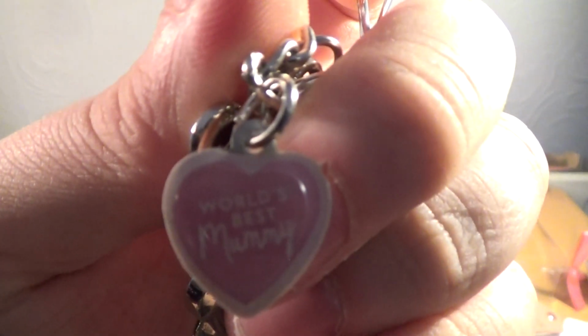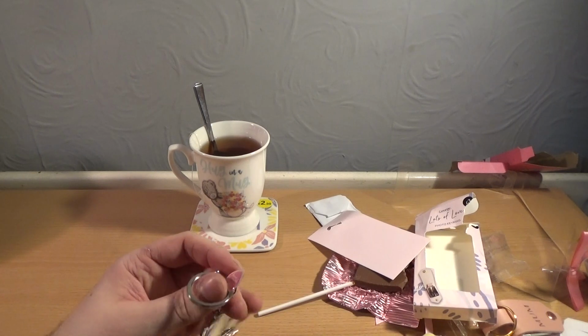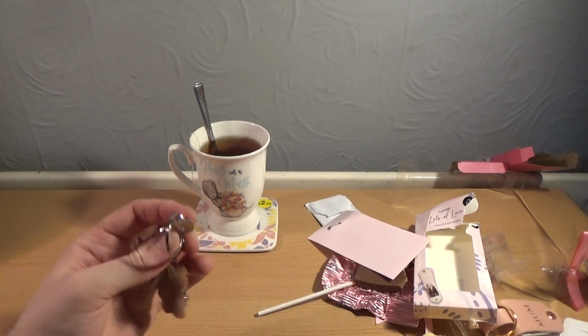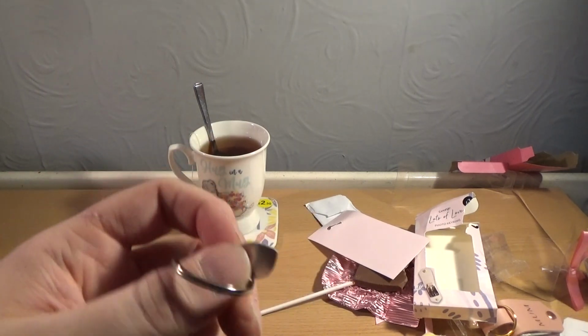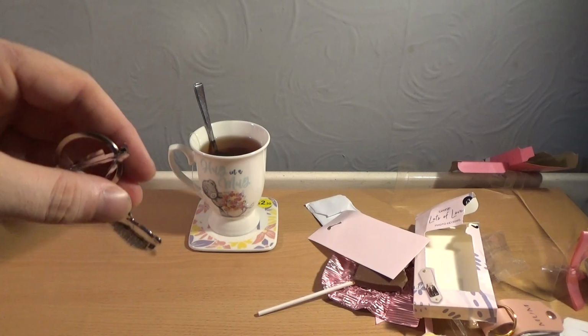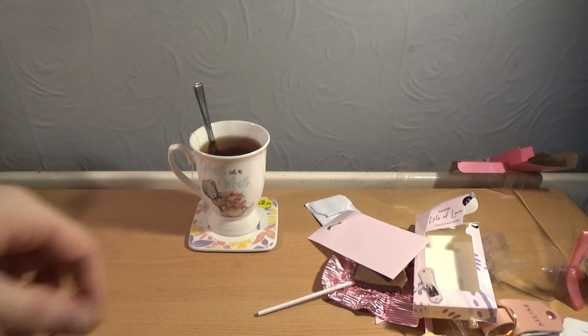I'm gonna go world's best mummy. So, in other words, you can get this for your mum if you want her to know only slightly that she's the world's bestest mummy. You know, don't want to make it too obvious that she actually did a good job raising you. So just get this teeny little, oh, it looks like a guitar thing. Just get her a teeny weeny little thing. The bear's nice though. It's a big bear and a little bear, which I suppose is you.